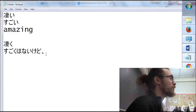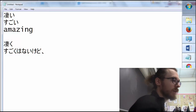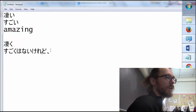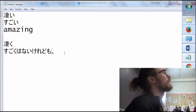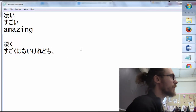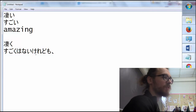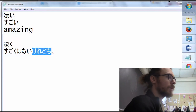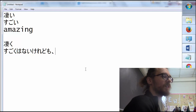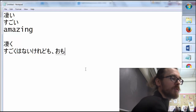In regular speech, when you're talking, there's a longer form of this. You wouldn't write it, but you can say it. I didn't mention this one last time. You'll hear it sometimes, like sugoku wa nai keredo, or even sugoku wa nai keredo mo. It's the longer version of "kedo", of "but". It stretches out to "keredo mo". I think it's kind of to buy time while you're talking, because it's very much used in speech, not so much in writing. Sugoku wa nai keredo mo omoshiroi yo.